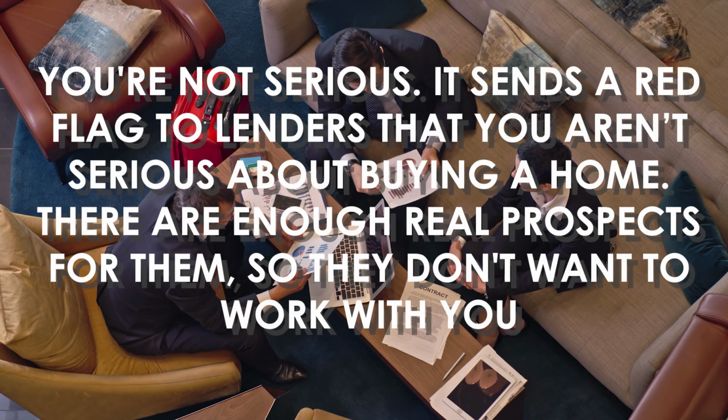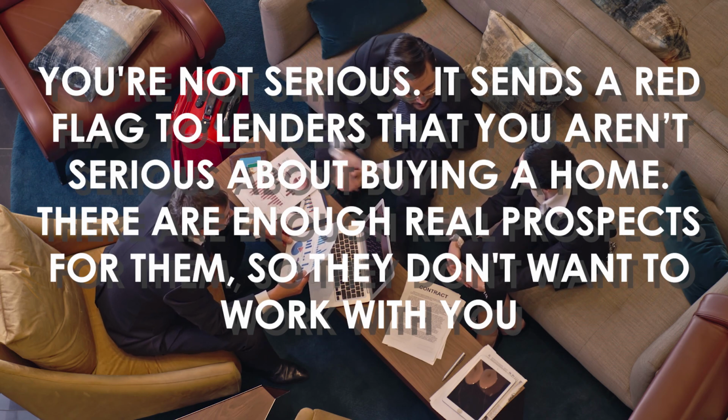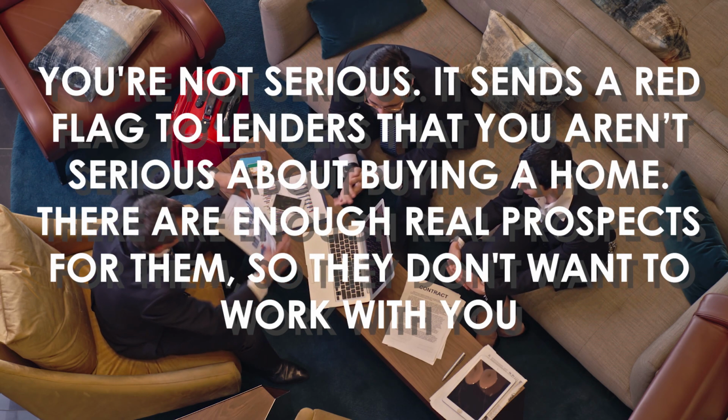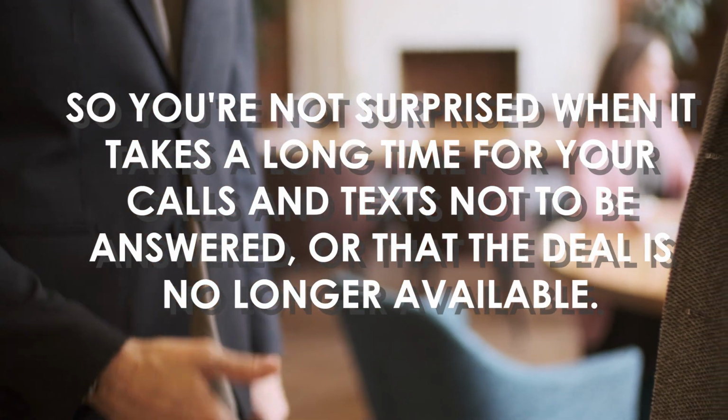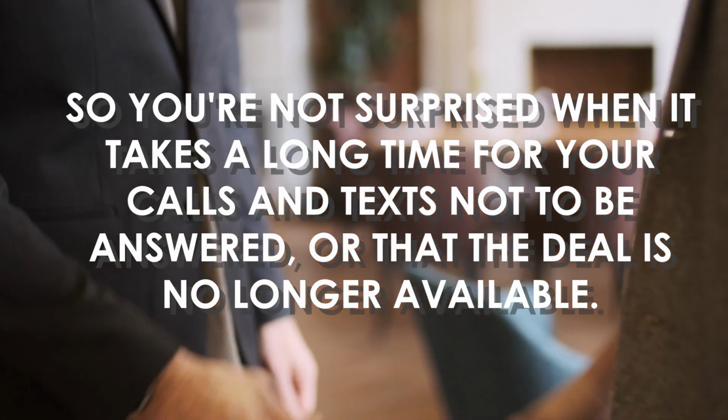The letter A, you're not serious. It sends a red flag to lenders that you aren't serious about buying a home. There are enough real prospects for them, so they don't want to work with you. So you're not surprised when it takes a long time for your calls and texts to be answered or that the deal is no longer available.